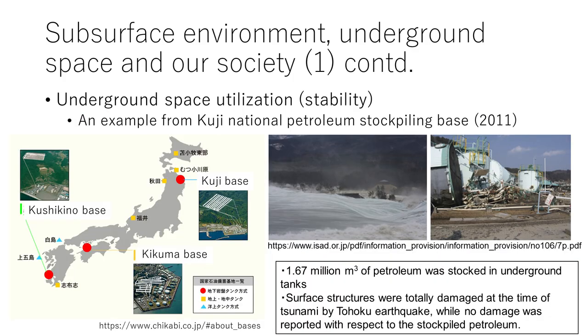One good thing about the subsurface comes as a result of very serious study. 10 years ago, on March 11th, 2011, was the date the Great East Japan earthquake struck. That's when eastern Japan was hit by a tsunami. The Tohoku region, as you can see, was struck by a huge tsunami. Many of the facilities on the surface were destroyed.